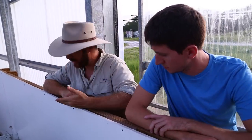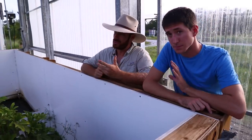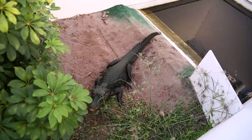You've heard the saying, big things come in small packages. Well, you're looking at a dwarf crocodile, one of my favorite crocodiles. We're hanging out with Kyle in his beautiful greenhouse, and we're gonna be learning a little bit about the osteolaemus, or the bony throat, the dwarf crocodile today.